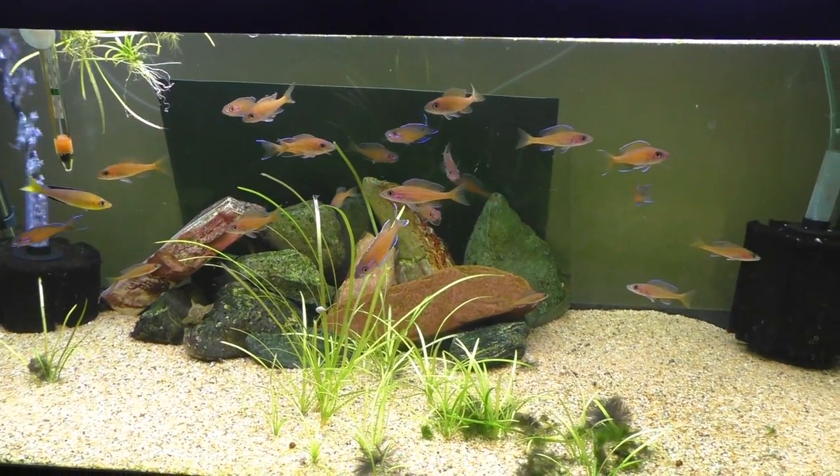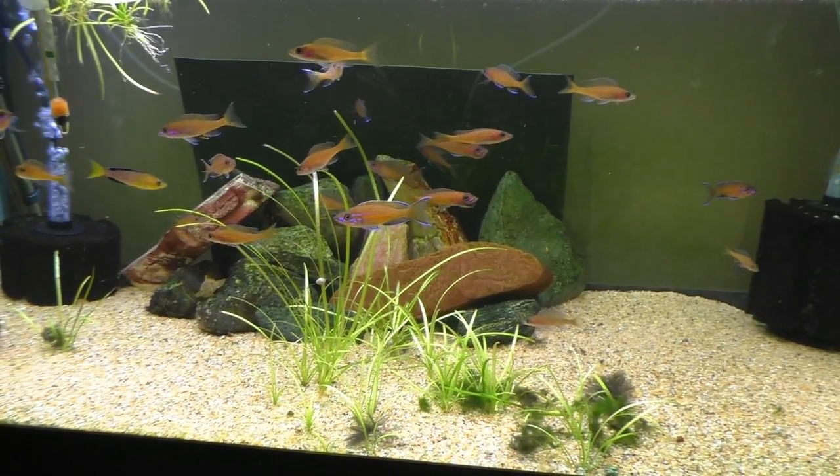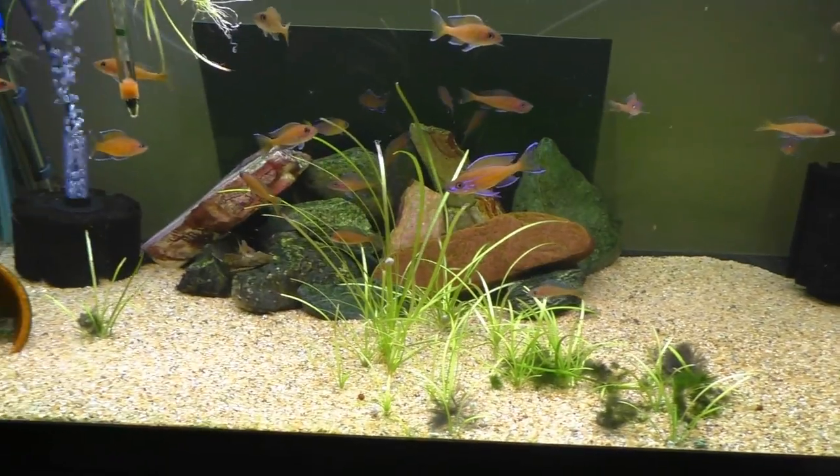I've had tons of people, especially locally, want them because they're so hard to get. They're really hard to ship because they're fragile. But I so far have refused to sell any because I'm a jerk and I'm trying to build up my own population.